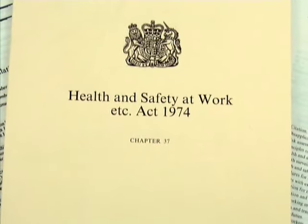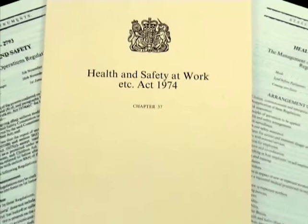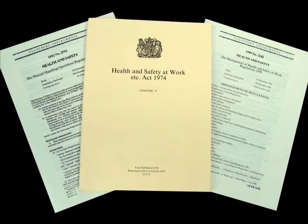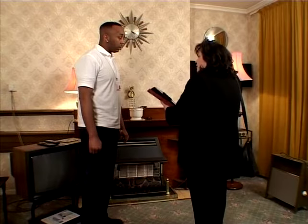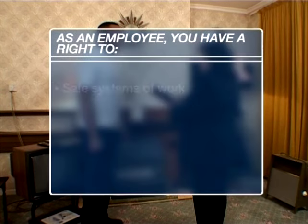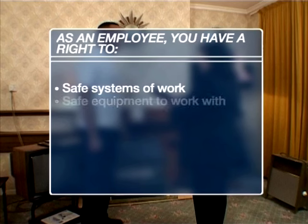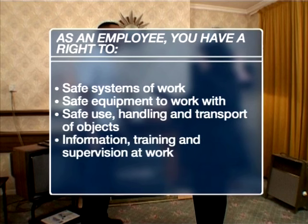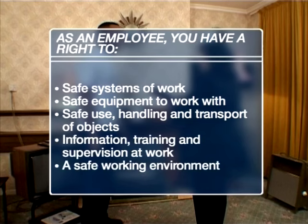The Health and Safety at Work Act, Management of Health and Safety at Work Regulations, and the Manual Handling Operations Regulations give rights and responsibilities to both you and your employer. As an employee, you have a right to safe systems of work, safe equipment to work with, safe use, handling, and transport of objects, information, training, and supervision at work, and a safe working environment.